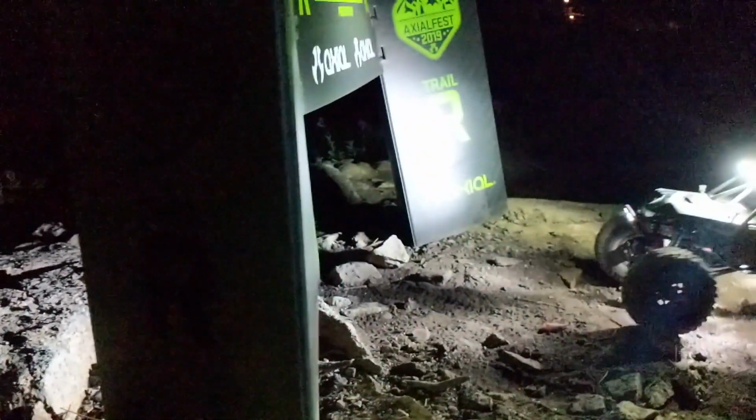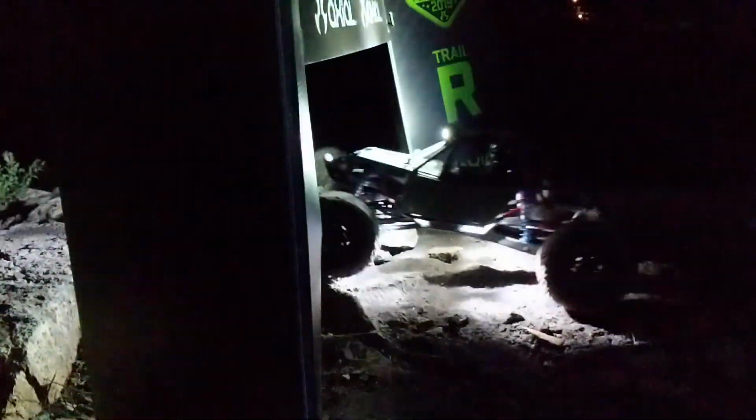This is Trail R. Heard it was really good from a recommendation from someone.